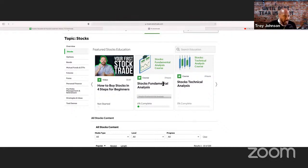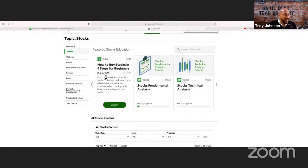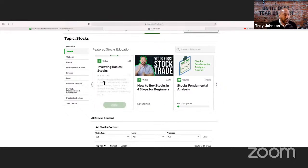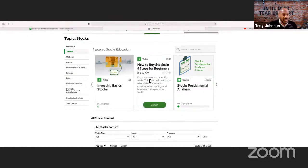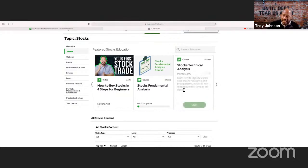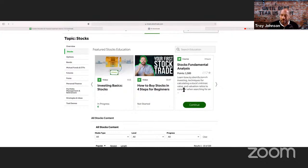After you do that, if you go into the actual 3-hour course, first you do the investing basics in stocks, then the 4 steps for beginners to buy stock. Those are fairly short courses and give you the background to go into the real analysis. How do you pick a stock? The last 2 courses are about how you analyze a particular company to pick the best stock so that your stock price appreciates and you make money. This is the meat here: fundamental analysis and technical analysis. That's what takes gambling out of the game.